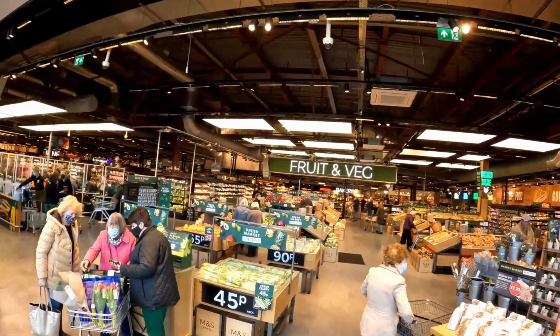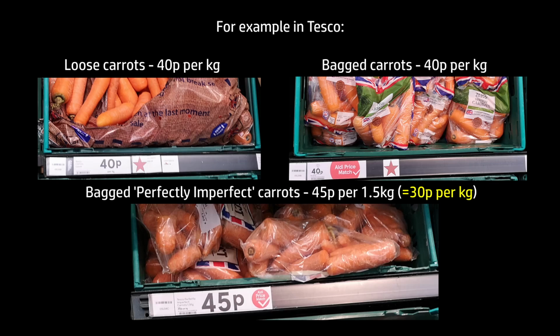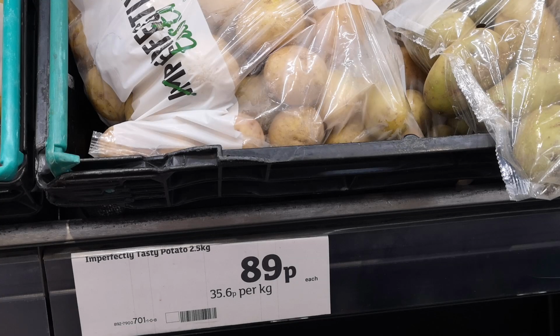A lot of people have commented on my videos to tell me that produce is cheaper if bought loose. That might be true where you are, but in most cases here, the cheapest fresh produce is bagged. Often because it's the misshapen vegetables. Supermarkets used to reject these in favour of perfectly uniform and unblemished specimens, but they've started to offer these imperfect produce items in bags, typically a kilo or more of the same item, and usually priced lower than loose or any other bagged example of the same product.